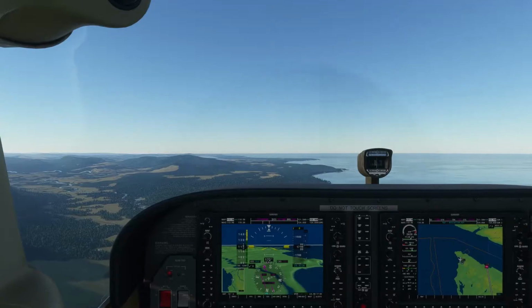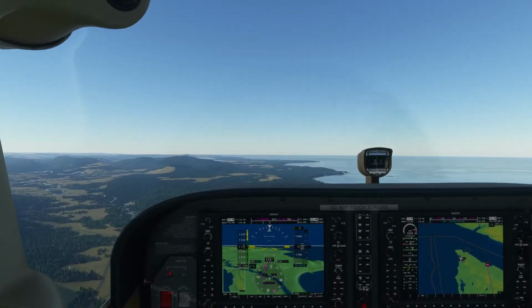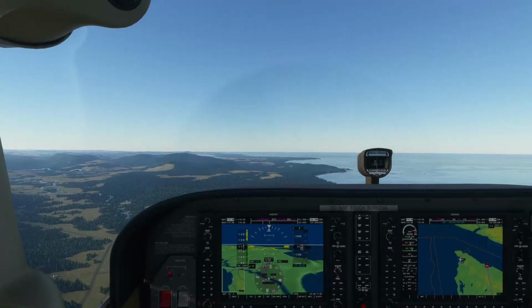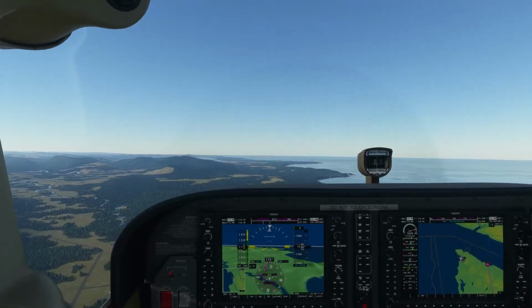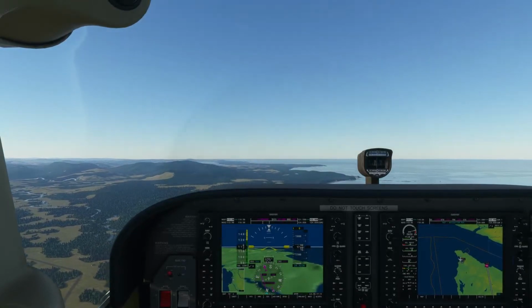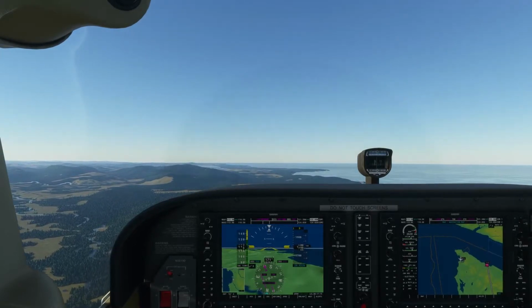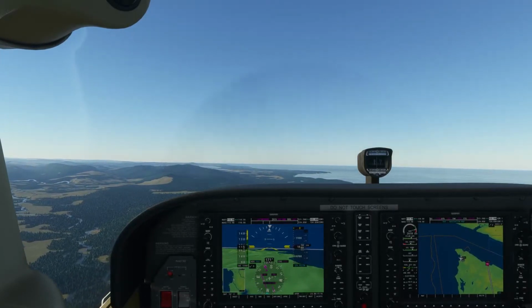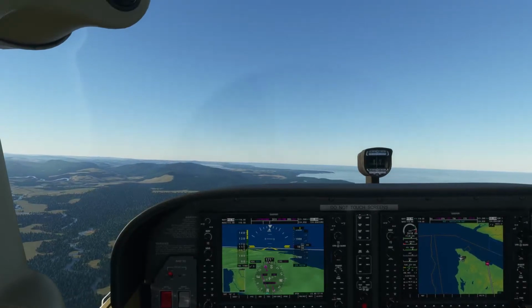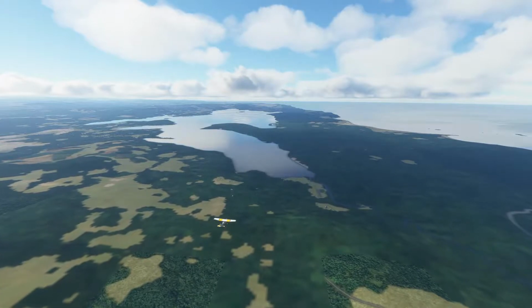Flying lazy today, using GPS to navigate. Well, I'm going to use the coastline to navigate all the way down. But we got the GPS going as a backup here. Well, I think that's the lake in the distance there. Big lake. I don't know anything about this lake.